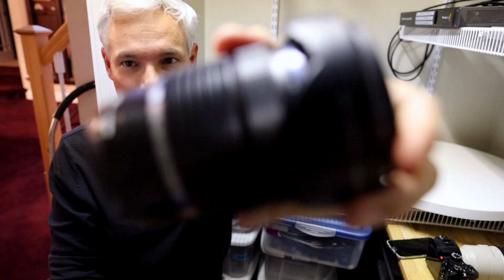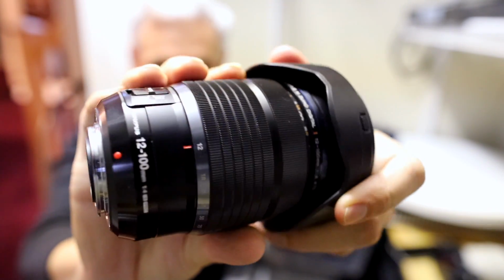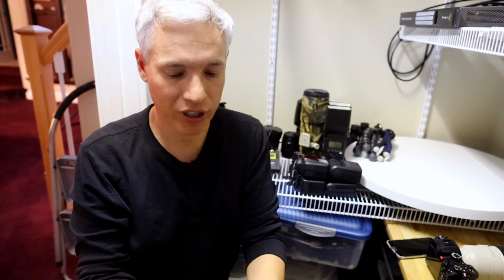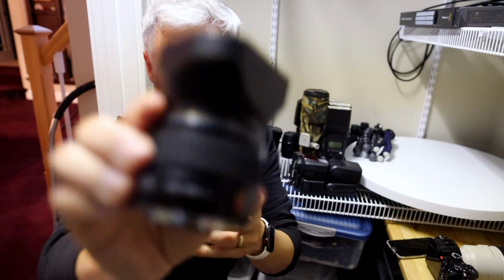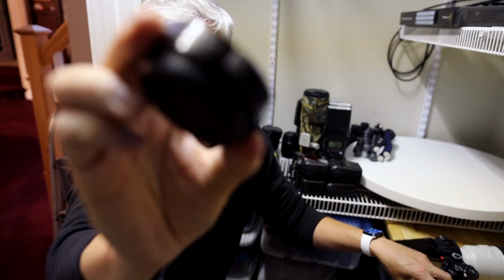This is the Olympus 12 to 100 millimeter, and this is really an awesome walking around lens. Like, stick that on an EM10, and you've got just a lightweight portable kit that can do just about anything. I really loved that lens, and I hate to see it go. This is the Panasonic 25 millimeter f1.2. What I thought would be a really good prime lens turned out to be not very sharp at all. And Olympus teleconverter, which, well, it worked fine.